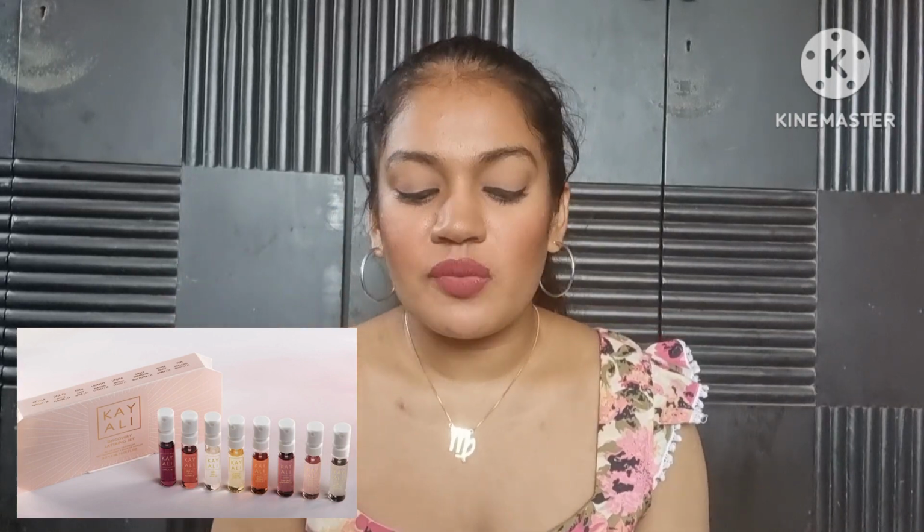Moving on, next we have something from Kayali which I spotted on Nykaa, and that is a discovery set. Basically there are tiny mini vials of all of their perfumes, and I actually think it's a very good deal to get that tiny mini vial set for 2000 rupees, because that way you can try all the perfumes that Kayali has. I know not everyone has access to a store where they can go and smell the perfumes, and even if you go in store, you're not going to be able to smell all the perfumes. So having a discovery set which you can buy and try out is a very, very good deal. I would highly recommend this. I might even pick it up for myself, I don't know.